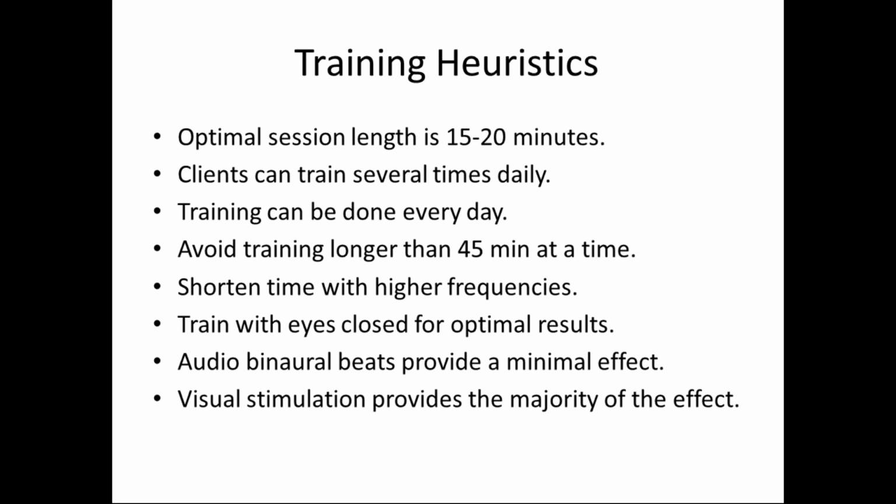Now, when it comes down to using standalone photic, the optimal session length is about 15 to 20 minutes. And clients can train several times a day. Training can be done every day. It's not a problem. You don't really want to go longer than 45 minutes. Longer is not better. I know Americans think bigger is better, longer is better, farther is better, higher is better, but that's not true with the brain.